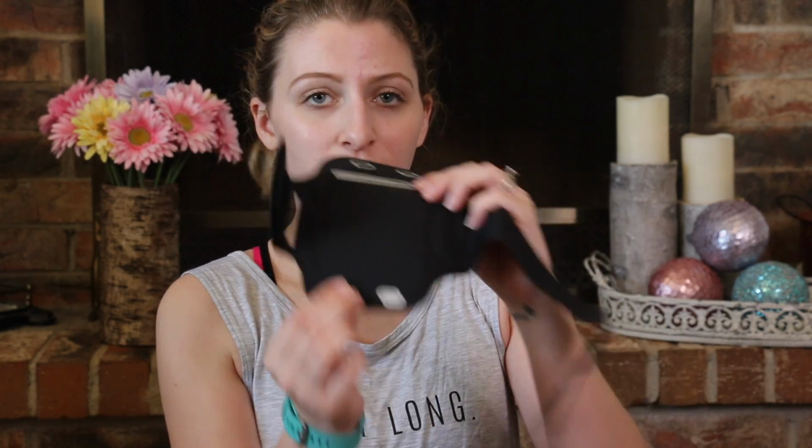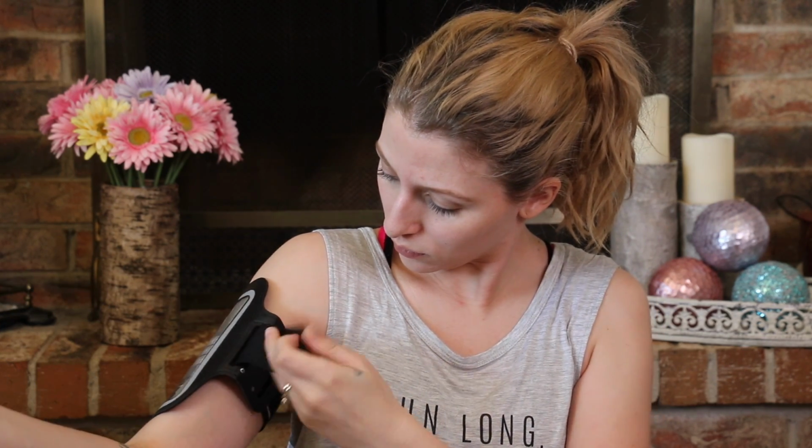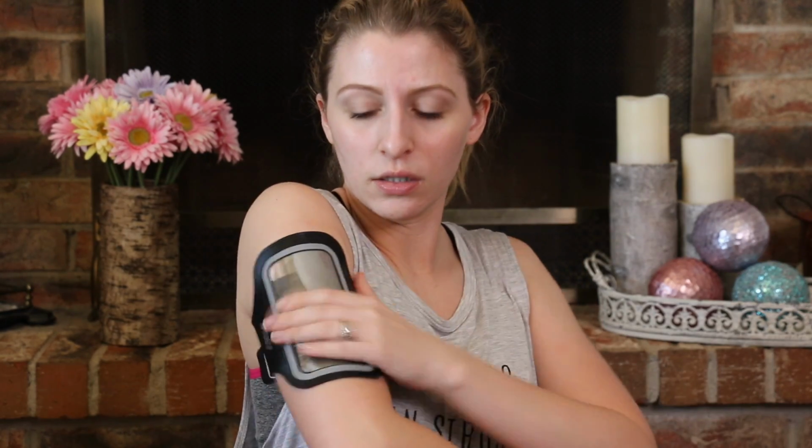We shall find out. My phone, I have a 6S Plus, and let's see. Dude, I think it'll fit. I think it will fit. Cool, so you just wear it on your arm, and it has space right here for plugging things in. I guess you just wear it on your arm like these. Oh, and it's got a little slot for a key right there. Very cool, very cool. Just velcros, very nice, very nice.